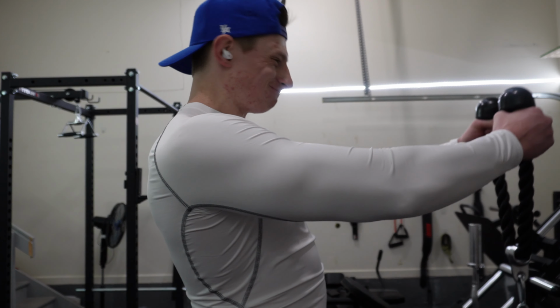And then for the dumbbell flies, I'm just trying to pause, just a slight pause, and I don't go all the way down to where they touch, I just go down to where I lose tension. And on those, I'm just doing 12 reps as well. And for these, the key is you don't want your shoulder blades to move. You want to lock in position. Only move your arms. Your shoulder blades shouldn't move at all on these.